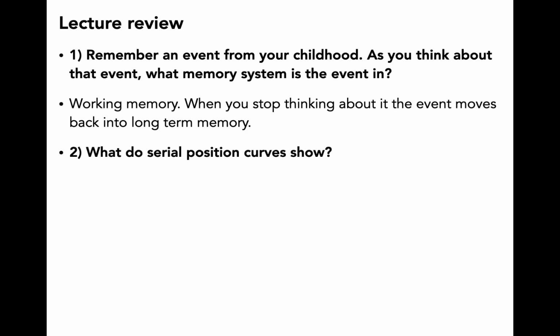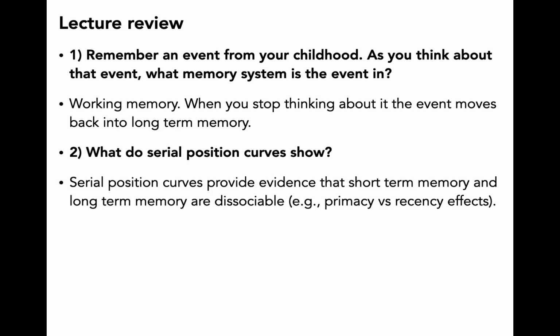Question 2: What do serial position curves show? What is the serial position effect? Serial position curves provide some evidence that short-term memory and long-term memory are dissociable. We have this recency effect and primacy effect. The idea is that the recency effect reflects short-term or working memory: the words that you just saw are still bouncing around in your consciousness. The primacy effect reflects more long-term memory processes: you've had enough time to rehearse those words, so you can commit them to long-term memory.